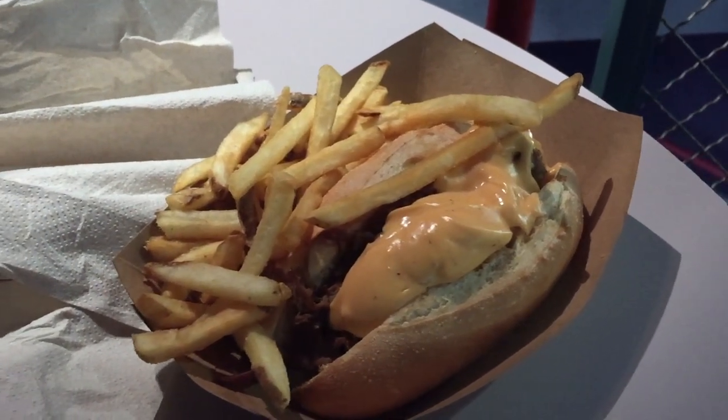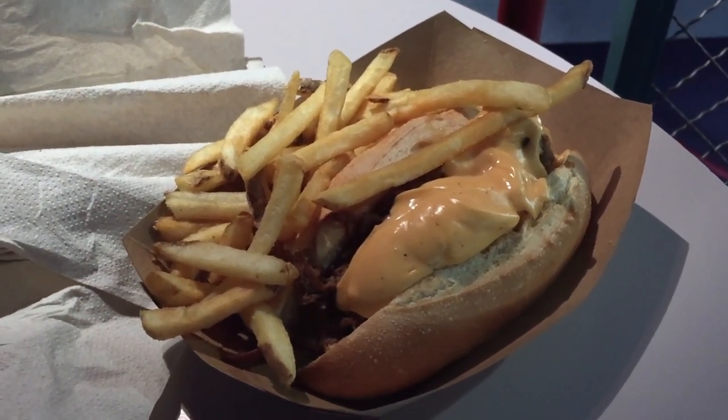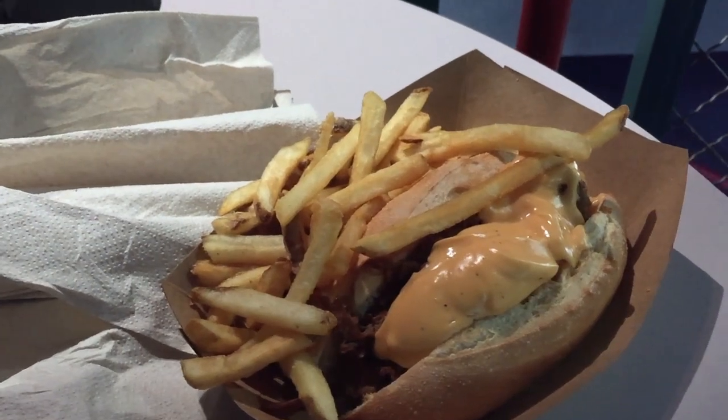It's got some nacho cheese on top. It looks like the nacho cheese has some sort of spice in it. So we'll see how that is. I just took a bite of this brisket sandwich and it's so far exceeded my expectations.